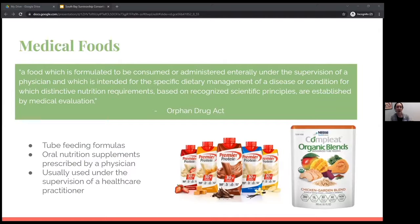And medical foods, according to the Orphan Drug Act, the definition of a medical food is a food which is formulated to be consumed or administered enterally. Enterally just means orally, kind of digested through the GI tract like normal food would be, under the supervision of a physician, and which is licensed for the specific dietary management of a disease or condition for which distinctive nutrition requirements based on recognized scientific principles are established by medical evaluation.